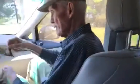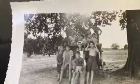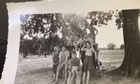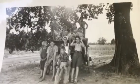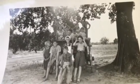And here's a picture of the oak tree. It was in the front yard. And there's the wagon. And they put all the grandchildren. You can keep that picture if you want it. I appreciate it. That's your dad, the first one, see?